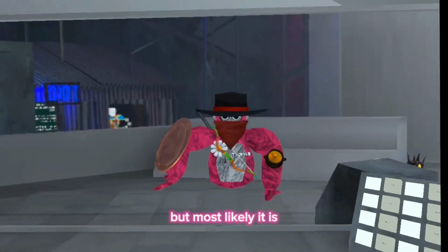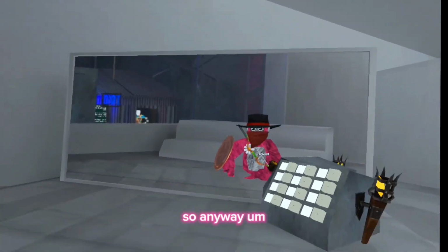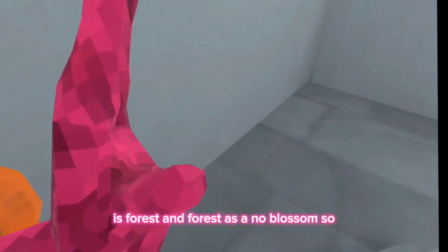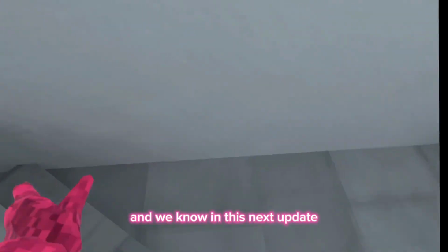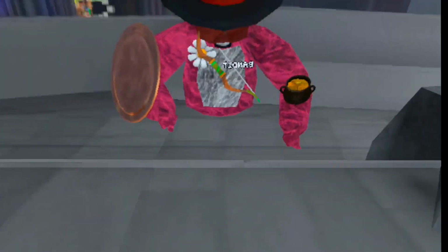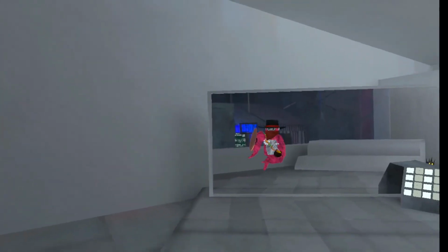We don't know, but most likely it is, because that's what this has been leading up to this whole time. Behind this tunnel we're seeing right now is forest, and forest has no blossoms. We know that in this next update, blossoms in forest are going to be gone. And the monkeys in the photo do have pickaxes, so that is pretty cool.